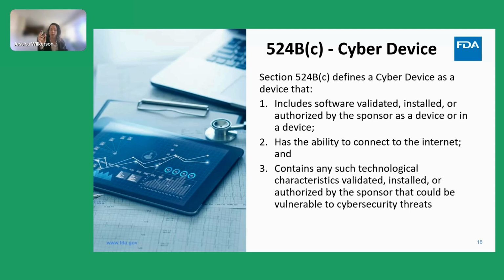So if all three of these are met for a medical device manufacturer's device, that device is considered a cyber device, and they must meet the requirements that we're going to talk about on the next slide. A couple things that I want to point out on this slide. You'll notice 2 is probably one of the most important provisions in this definition. It says, has the ability to connect to the internet.